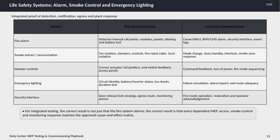Moving to smoke extract and pressurization, initial tests confirm fan operation, dampers, controls, fire-rated cable integrity, and local isolation. At advanced levels, we verify mode changes, fan duty and standby roles, interlocks, and the response of smoke zones to ensure proper containment and evacuation paths.